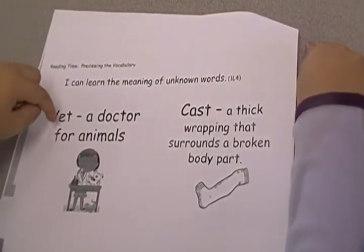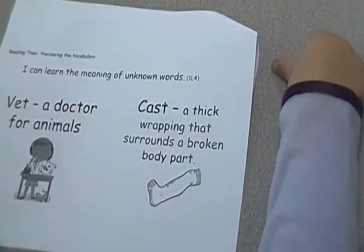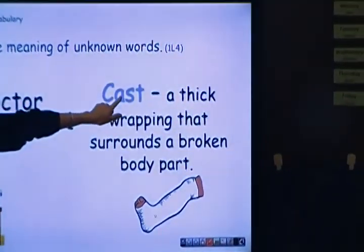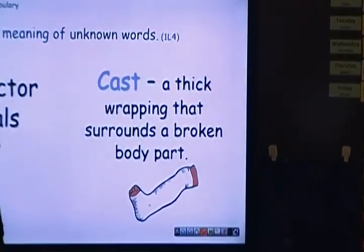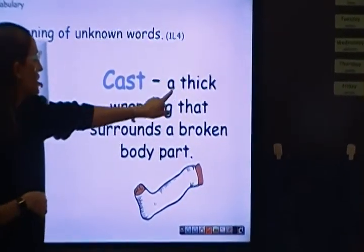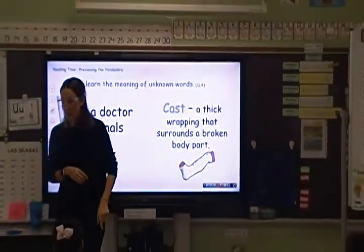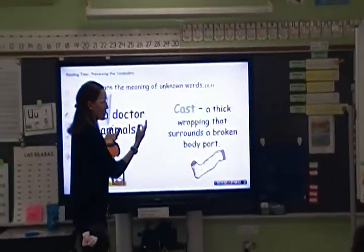What does that say? Vet. And you see a picture of a vet. It says a doctor for animals. That's what they call them, vet for short, because it's really veterinarian, okay? But they call it vet in the story. Then we have this word here. Point to it. Cast. That's a cast. Who had a cast in our class? Astrid, right? Astrid had a cast. Now she's doing much better with her arm. A cast is a thick wrapping that surrounds a broken body part, okay? Have any of you ever had one? No? Let's hope not. Okay, so these vet and cast will be coming up in the story, all right?